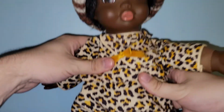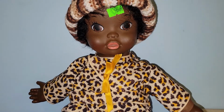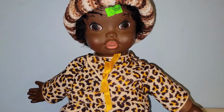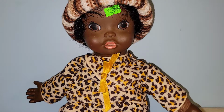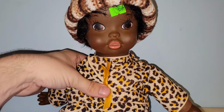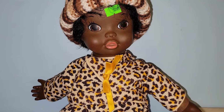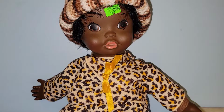I think I have another one of these downstairs, and she's wearing a lace bonnet and a bathing suit. She's got like a floral, very 1960s, 1970s bikini bottom. I think that one might be all plastic. Like this one's stuffed. I didn't do a lot of research on it, but I definitely knew she was vintage just by the look of her.